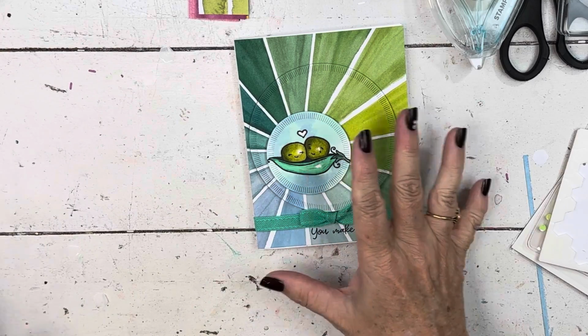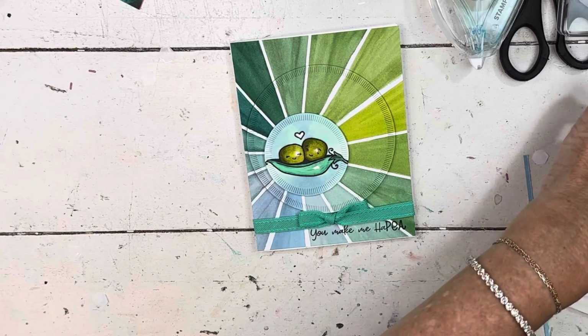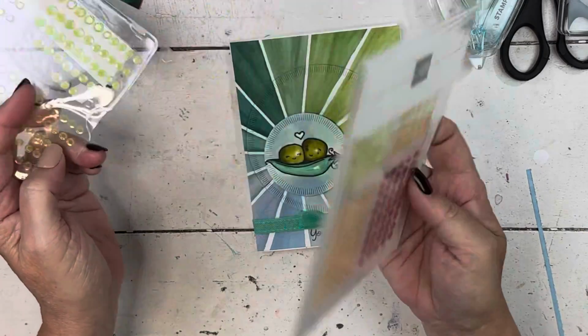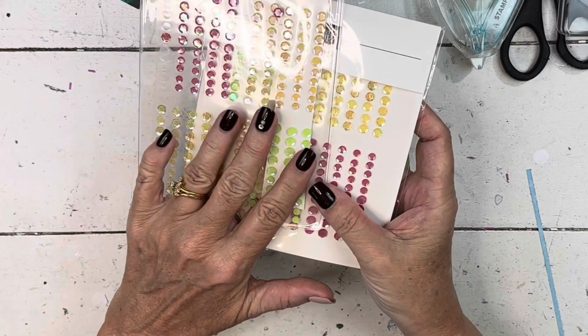forever. And then we have lots of brand new embellishments that are fabulous, right? Most of mine are downstairs because that's where I cut for my classes. So I was going to go down and get them, but we have these and I think they're back in stock. They went out of stock before we could even order them, really, because demonstrators bought them all. The adhesive back shiny sequins, they go with the Xenia suite, so they're an online exclusive.